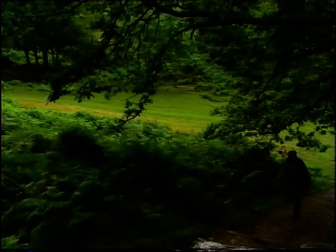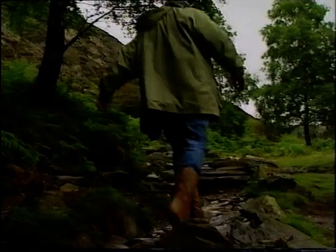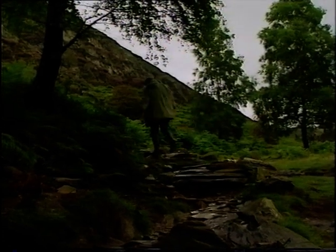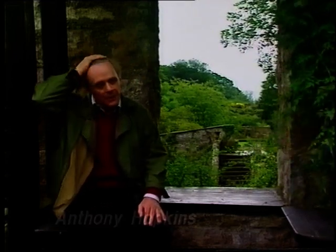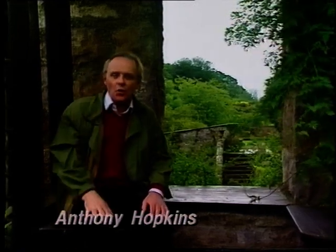I've been doing a bit of work for the Snowdonia Appeal, and I've discovered that the National Trust owns over 500,000 acres of land, including nearly 100 nature reserves throughout Northern Ireland, England and Wales. Now, before I became involved in the National Trust and the Snowdonia Appeal, I had no idea at all of the vast amount of work involved, the time, effort and money that goes into conserving our heritage.